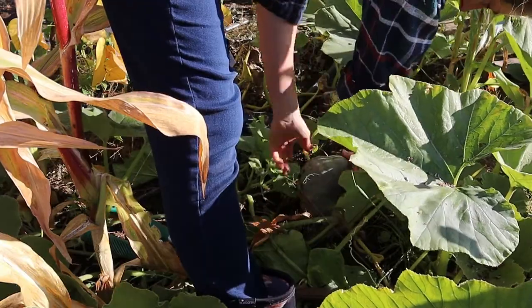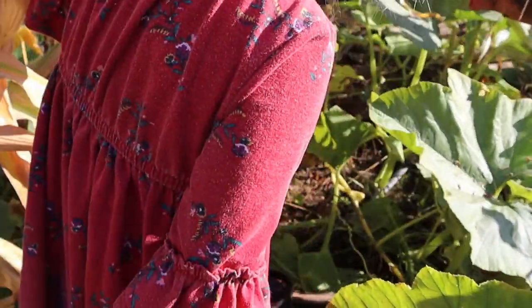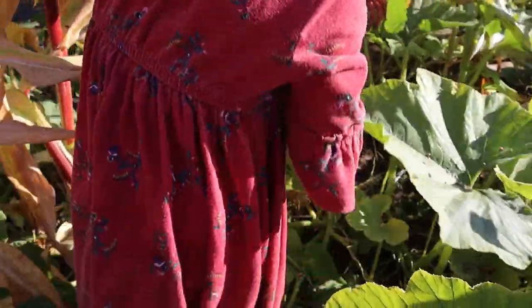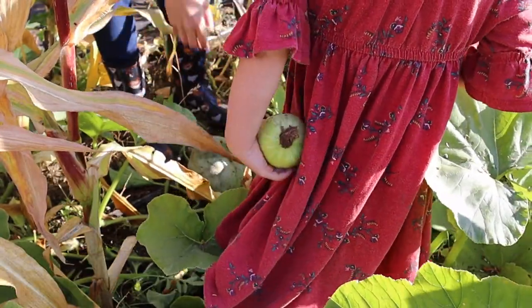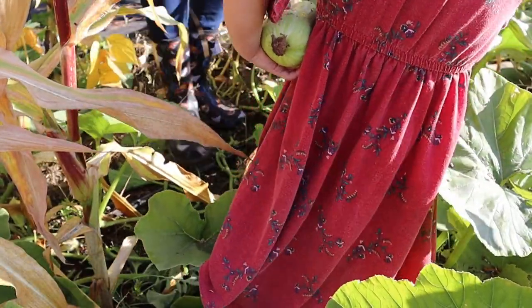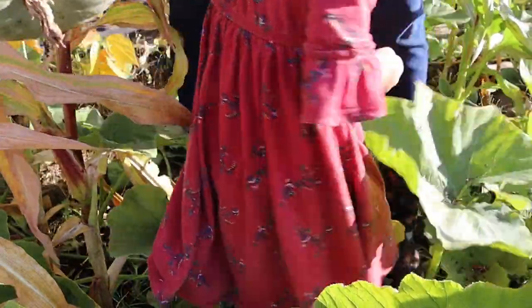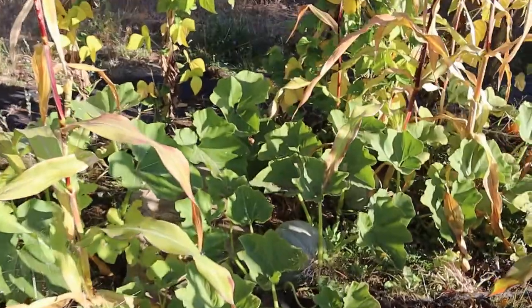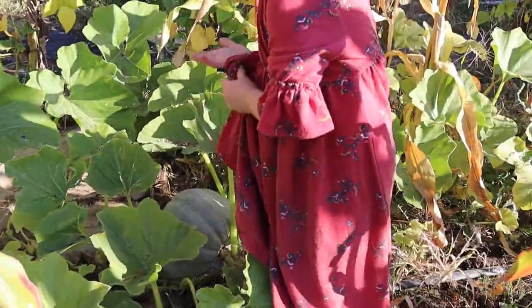We got a little baby gray one here too. Look at this one. Oh, that's a nice one. Oh, there's another baby gray one. Oh, it's a little baby green one. There we go. Oh, there's more over there. Another gray one over there. Okay, we'll go start moving over there. Let's put these in the cart. Oh, we got these gray ones here. We gotta get these. This one? Yeah.